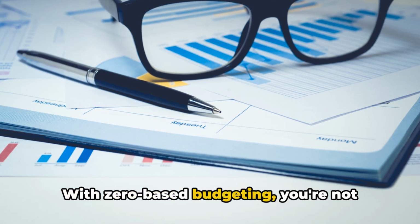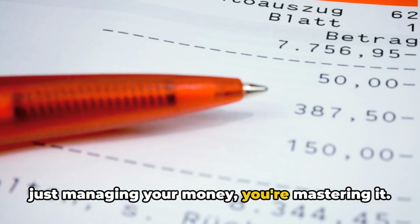With zero-based budgeting, you're not just managing your money, you're mastering it.